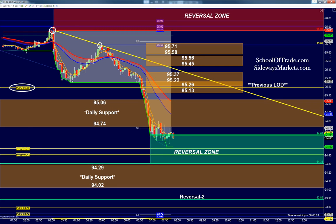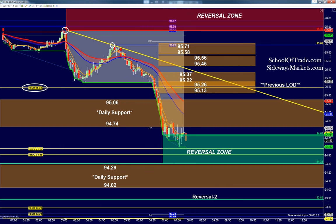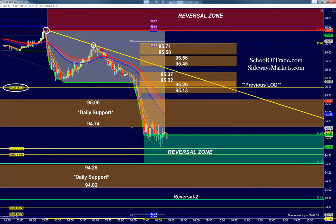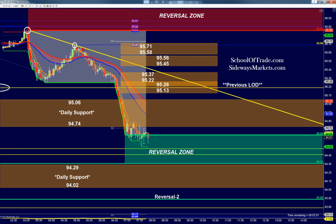What I do know for a fact, though, right now is that if we zoom all the way out, I've got some serious daily support here at 94.74. The fact that we have closed now below that support tells me that this is a bearish sentiment this morning, as if we couldn't tell already by the lower highs and the lower lows. So we see we have a bearish sentiment going lower because we have, of course, closed below that 94.74. That doesn't tell us anything more, though, than what we already know. We already know that we've got a bearish move lower. Now we're waiting to see where we get that reversal.